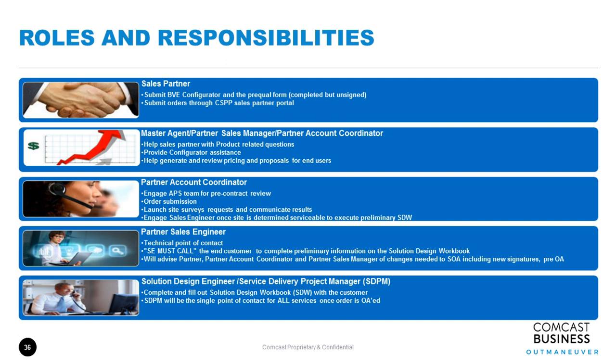And then our partner account coordinator team, which is our operations team, are the folks that are actually going to take your order and start putting it through the factory. So they'll be engaging with our APS team to do a pre-contract review to make sure that we've got all the information we need. They'll submit your order, launch the site survey, and communicate the results of the site survey back to you. And then if the site is serviceable and everything looks good, they will engage our sales engineers to execute a preliminary solution design workbook.